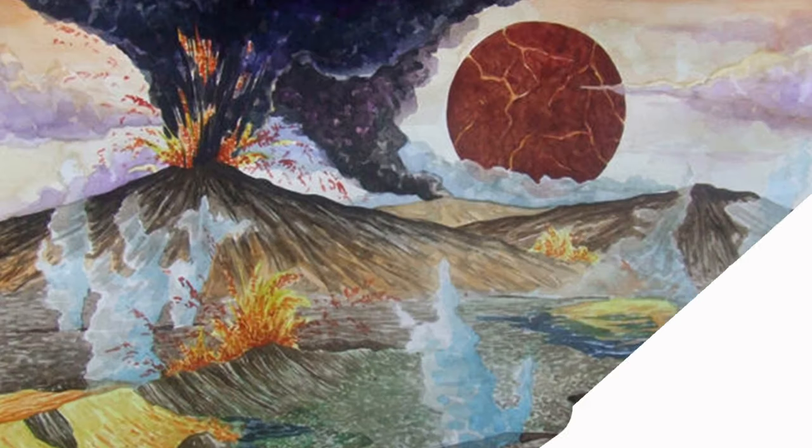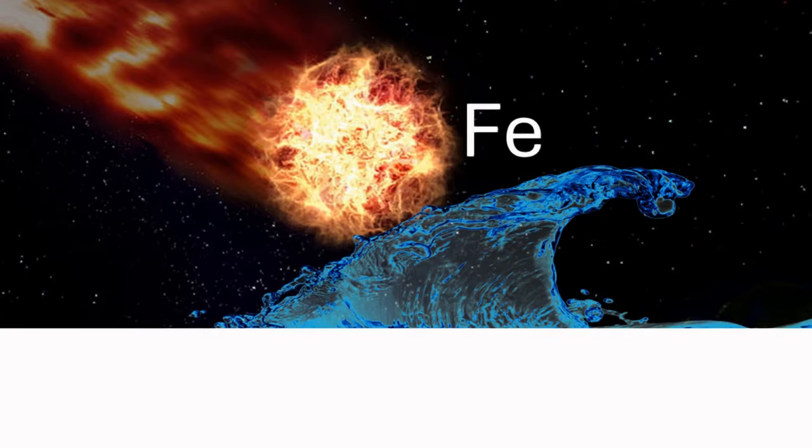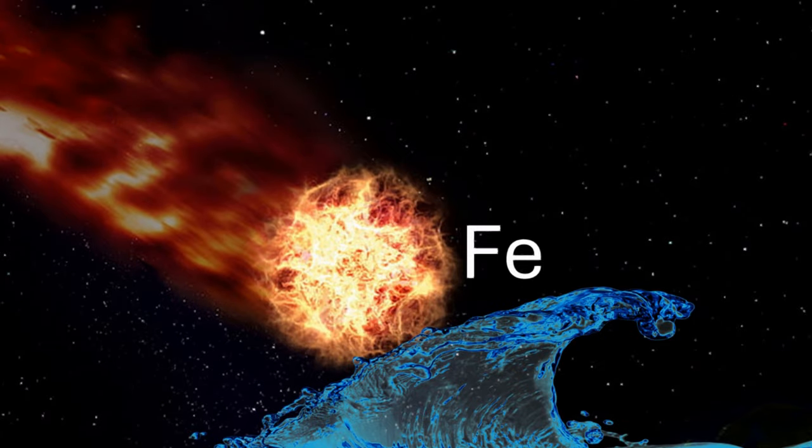Imagine the early Earth, a chaotic world frequently bombarded by massive space objects. When one of these objects, about the size of our moon, crashed into our planet around 4.3 billion years ago, it brought with it large amounts of iron. This iron reacted with the water on Earth's surface, creating a tar-like substance.